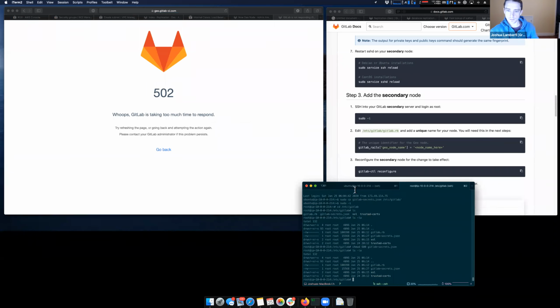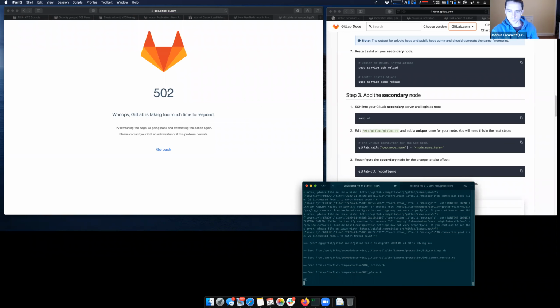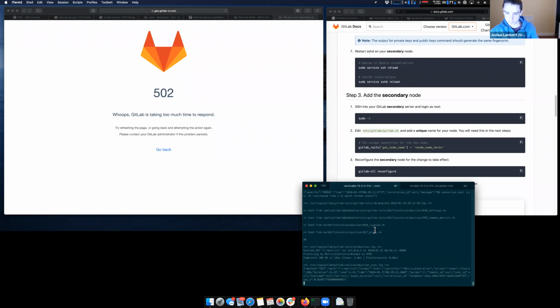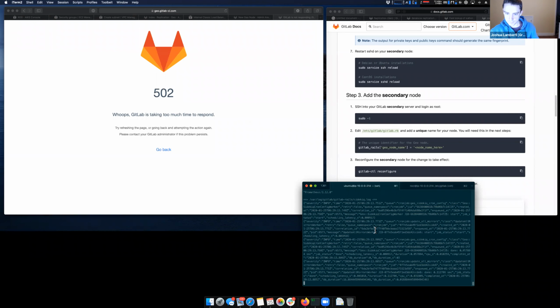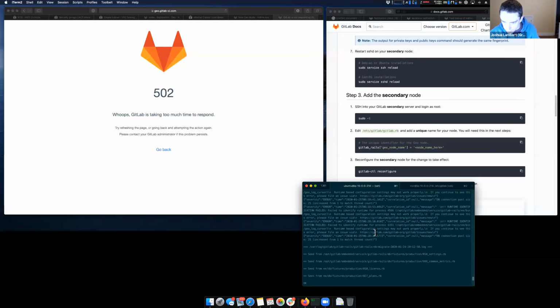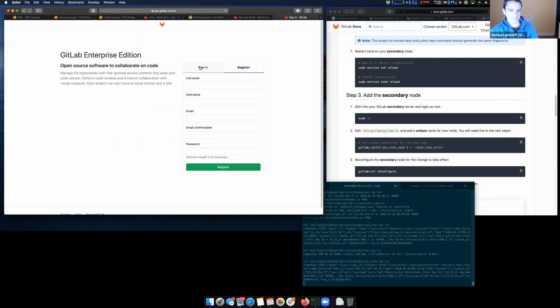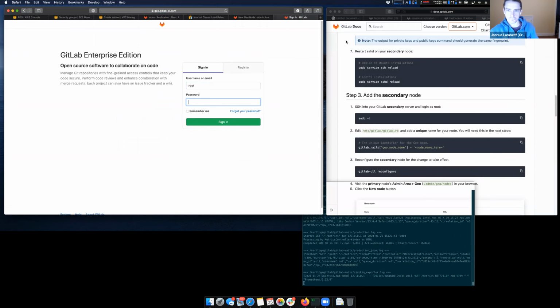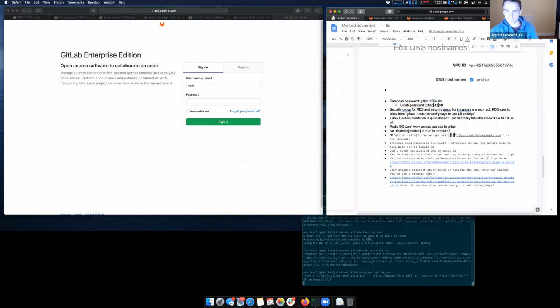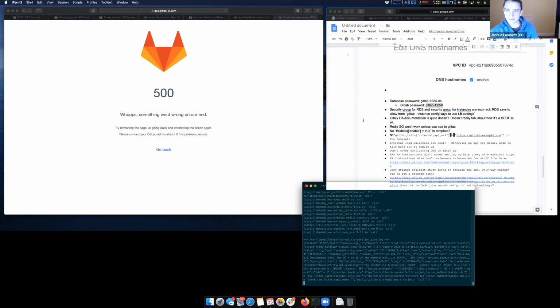I'm curious why it's not working. Why is it trying to write migrations? I don't think it knows it's the secondary. It should, though. Yeah. Something's funky.